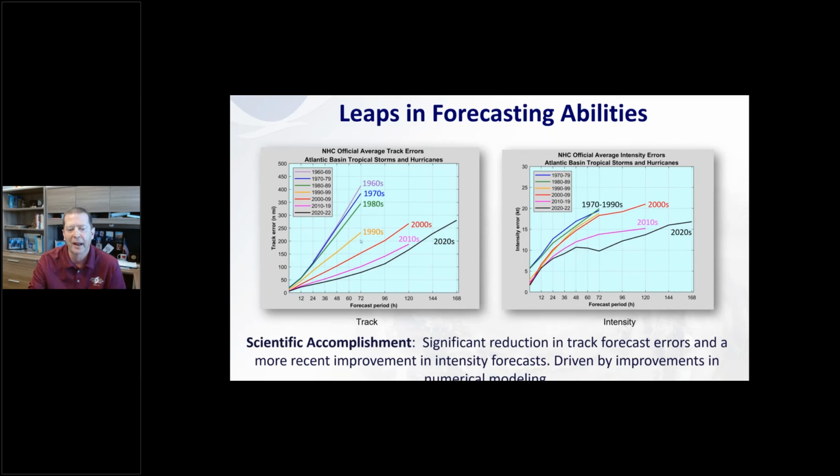And you can see that has continued, where in the 2010s there was still a significant reduction in track error, and that has continued into the 2020s, although the rate of improvement has been slowing recently. But you can see that average track error at 3 days now is less than 100 nautical miles. It's down to about 80 nautical miles. And again, just a real significant reduction in track error. The track errors do get larger as you go out in time with more uncertainty, but again, the track errors have been greatly reduced.